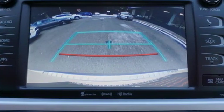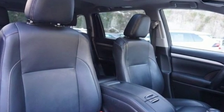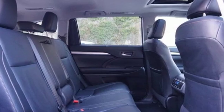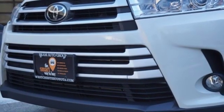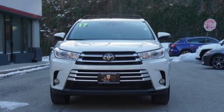Of the Highlander, Motor Trend remarks, "Cabin emphasizes functionality and is geared towards families with its adjustable seating arrangements, 60/40 split second row seats, and a large center console bin." Comfortable, convenient, quality. Toyota. You need to drive it to believe it.